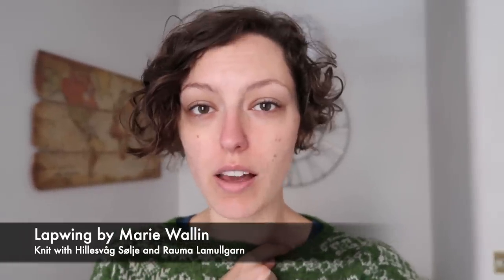So I need to get over there, but I thought I'd very quickly show you because I finished my Lapwing. If you've been following my progress, the saga of this sweater, I did wear it yesterday because it was finished blocking, but I thought I'm gonna wear it again today because I didn't spend very much time at the marketplace yesterday before I had to get to a class. So I'm so happy with how it turned out, and I love these colors. So this is a pattern by Marie Wallen, and the green yarn is Helles Våg Sølje, and the sort of light gray contrasting color is Raume Lammel garn, which is their lamb's wool. So it's two Norwegian wools.